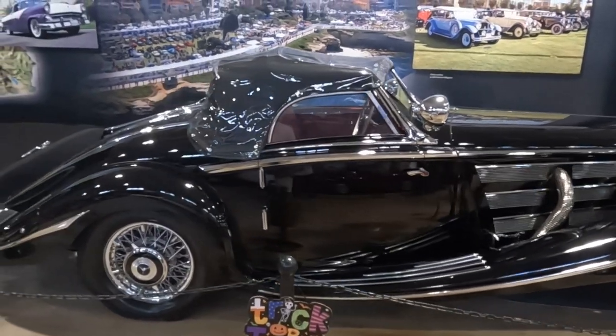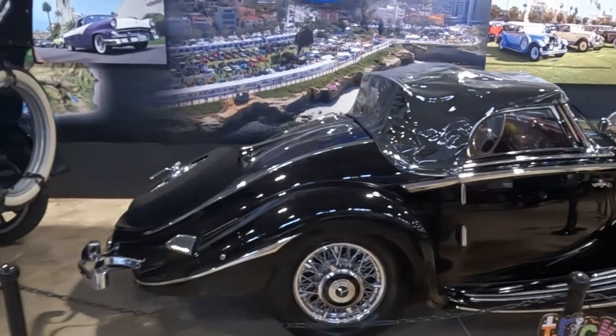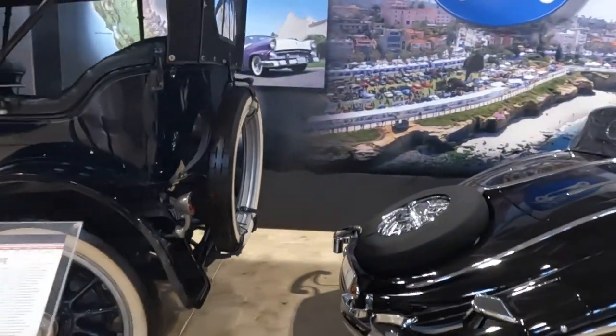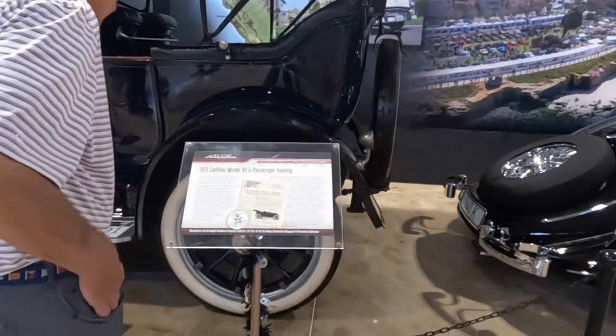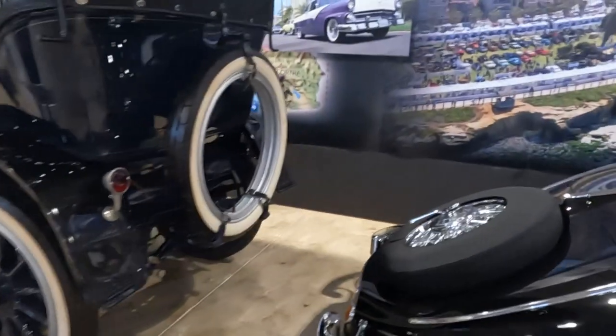So a lot of these cars and vehicles are in motorcycle or car clubs. They have lowrider clubs. There's a lot of them here in San Diego. So you have a 1913 Cadillac model, 35 passenger touring.